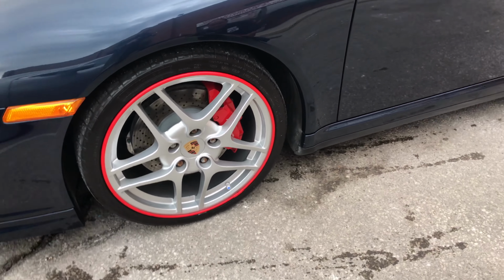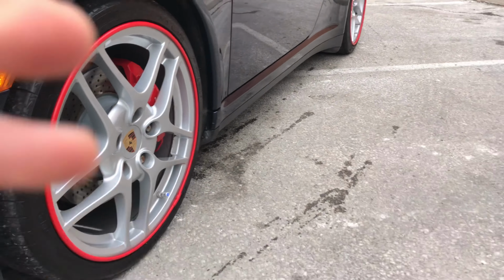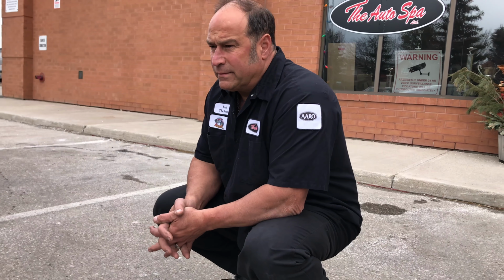So Todd, what do you think about the actual product itself? How long have you been installing it? And tell me a little bit about your thoughts about it as a product on a car. Since day one, we've been installing this Alloy Gator product, and I find it a fantastic product. And I'll tell you why.